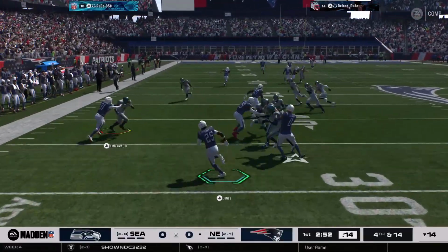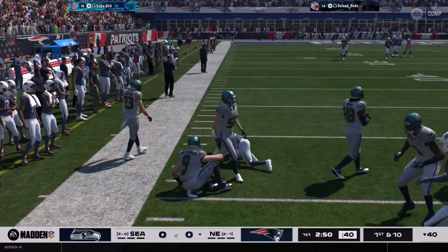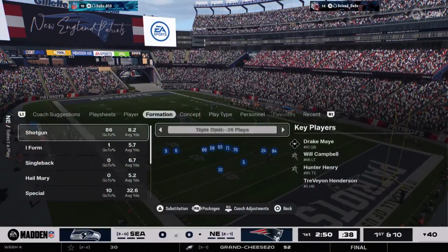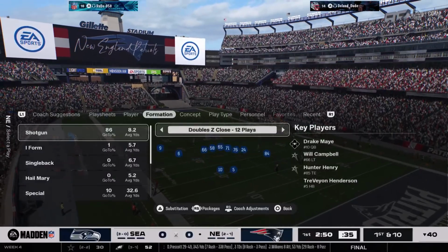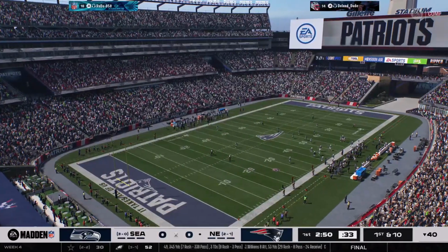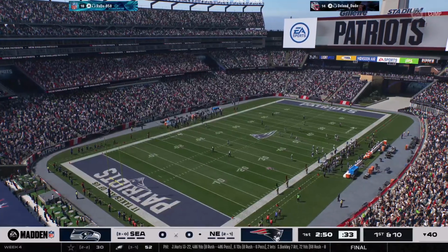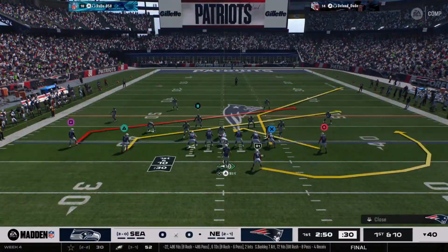This brought in out past the 20. And it's a decent return. Get some of that yardage back before he's forced out of bounds. Take over first and 10 at their own 40-yard line. They'll come up first and 10 at the 40.